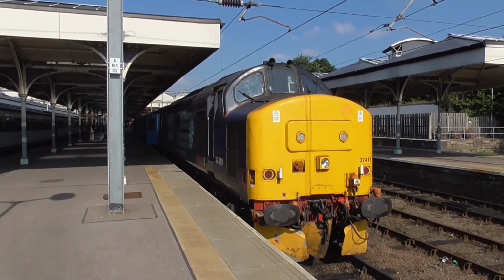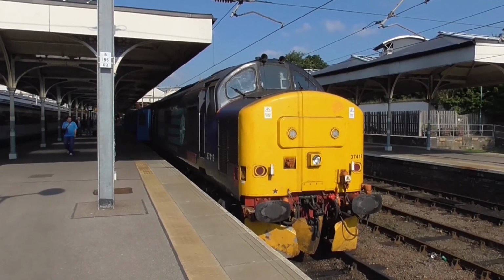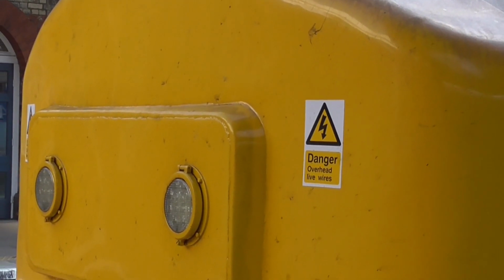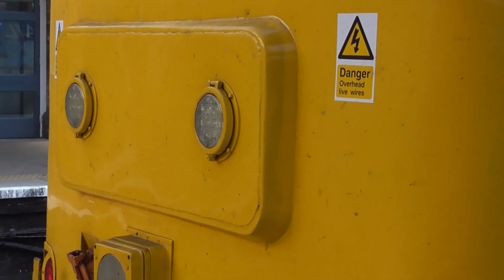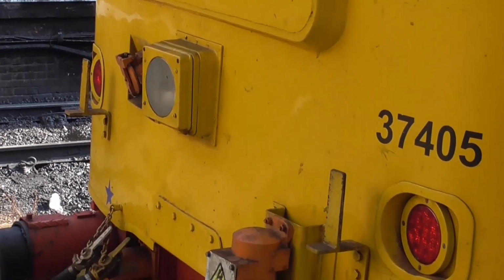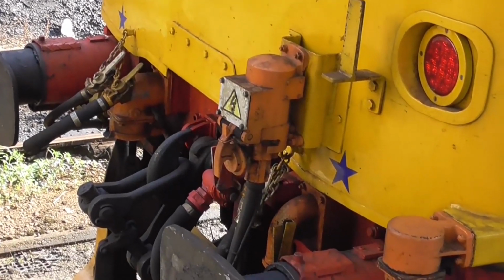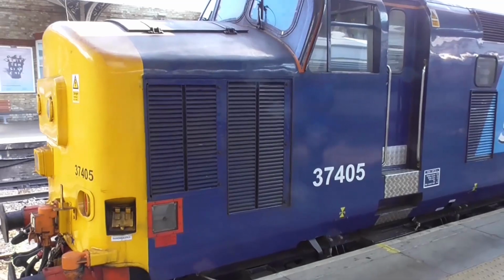Skipping forward in time to 2015, the Class 47s no longer operated on the short set, and it was hauled by Class 37 diesel locomotives instead. The British Rail Class 37 diesel locomotive is a diesel-electric loco, also known as the English Electric Type 3. The class was ordered as part of the British Rail Modernisation Plan.